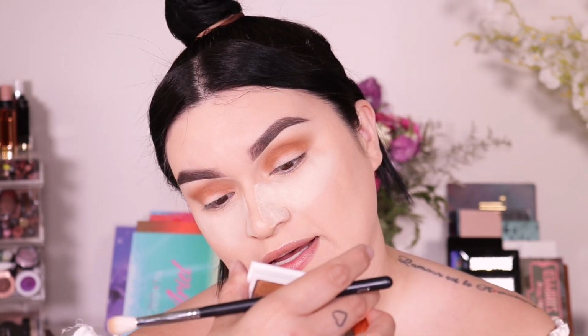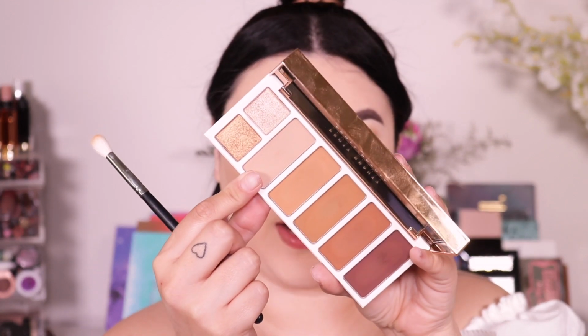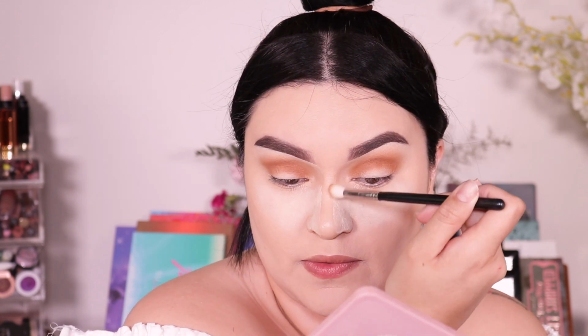So I'm still gonna use the same brush from Bella, and then I'm gonna jump into Inda Sun. Hopefully I'm saying that right. This shade right here. So if you are super fair and you're looking for a contour shade, this would definitely be a really good one because it's not super on the orangey side. It's definitely more cool tone. So I'm gonna go ahead and buff it in right here underneath my brow bone. And then I'm just gonna start to bring it in right here. I'm gonna start to define my nose. This would probably be used as my nose contour. And then bring it out this way.